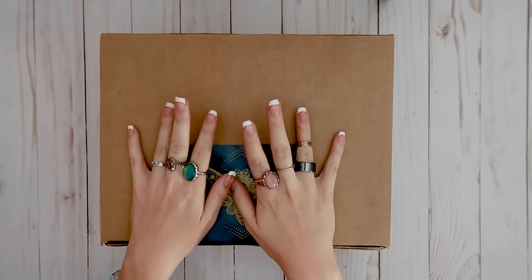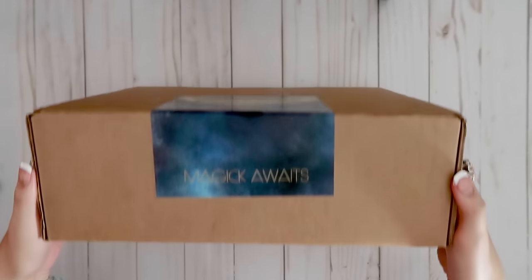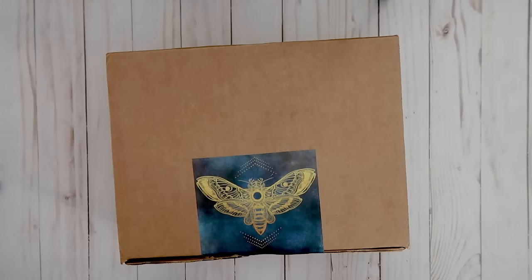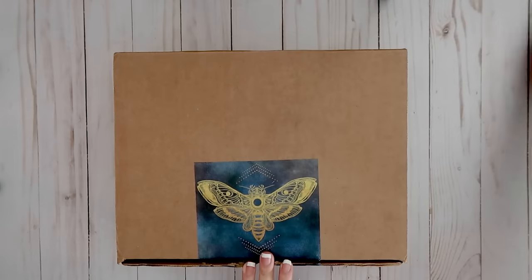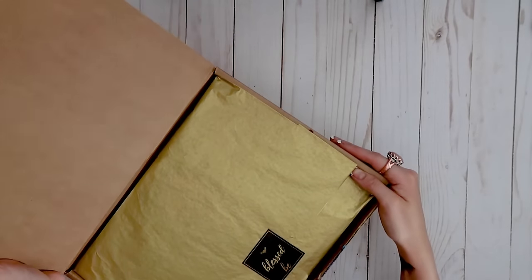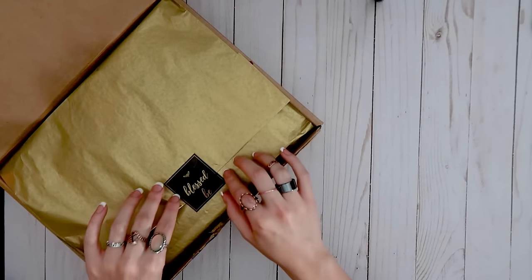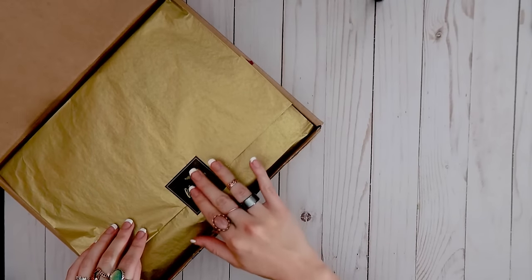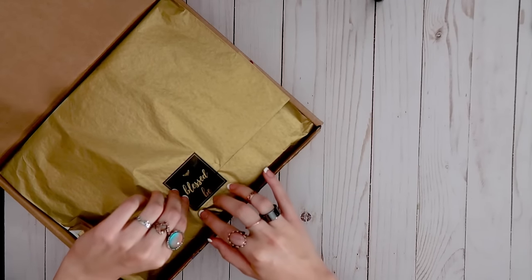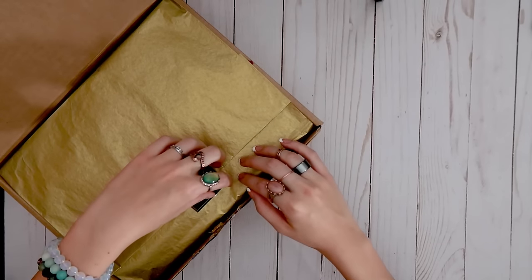Okay, I cannot tell you how excited I am to finally be opening one of these boxes. Magic awaits. Oh, I'm so excited. This is like a vinyl sticker. I was not expecting that. Check this out. How gorgeous is this? Another vinyl sticker. I really don't want to rip this one. The packaging is too pretty.